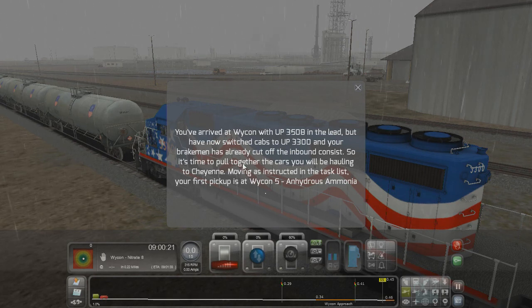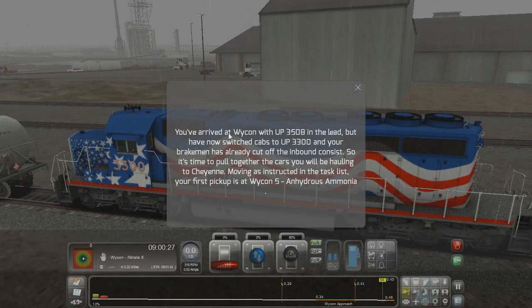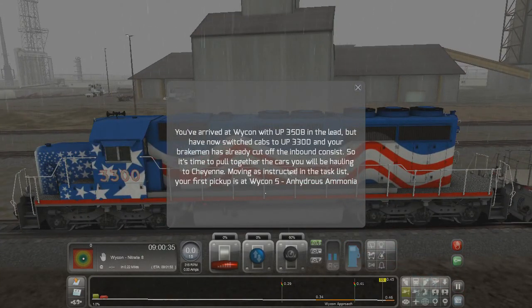That was completely unexpected. Usually these updates come with just more and more bugs, but so far this is running excellently. So, alright, we've arrived at Wycon with UP3508 in the lead. Switch cabs, and the brakeman's already cut off the rest of the train. We're no longer connected to that. So it's time to pull together cars you'll be hauling to Cheyenne, moving as instructed. The task list pickup is at Wycon 5. Got it!